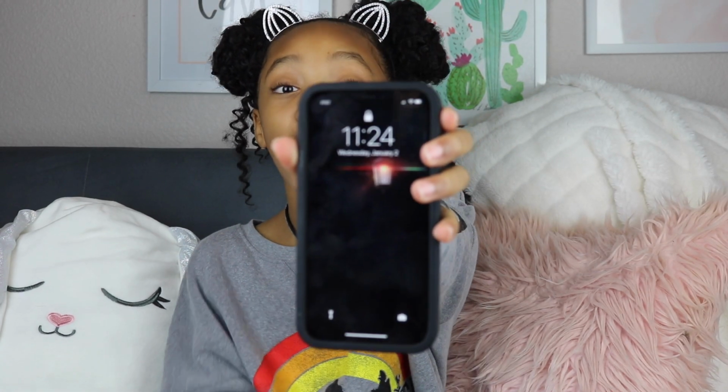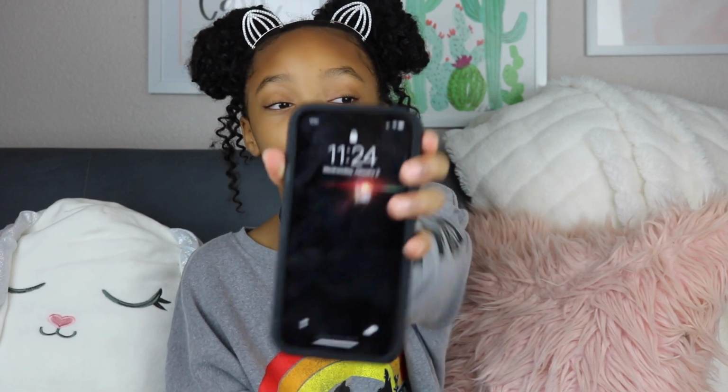So this is my iPhone XR. I got this for my birthday, but my mom and dad didn't just let me have it. I had to write a 500-word essay explaining why I really needed the phone. It's also because I'm going to a lot more friends' houses and I have a lot of after-school activities, so it's really just to keep in contact with my parents while I'm not with them.